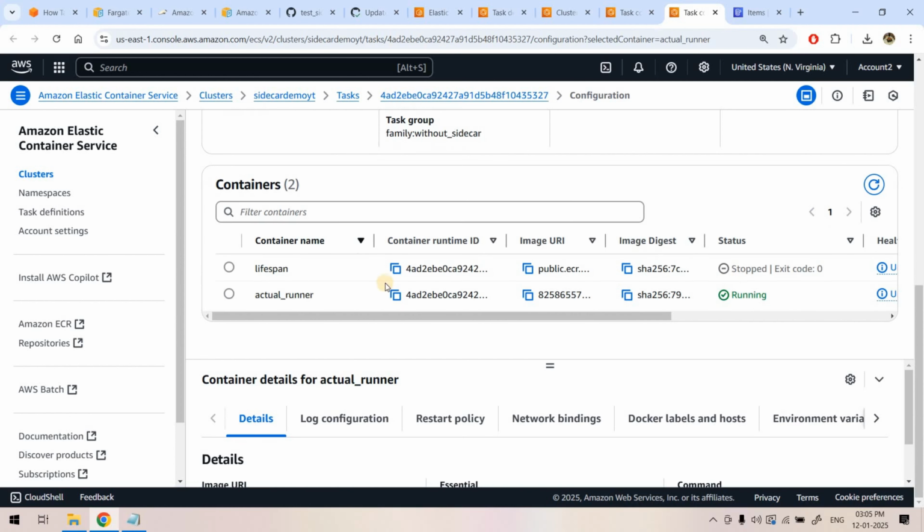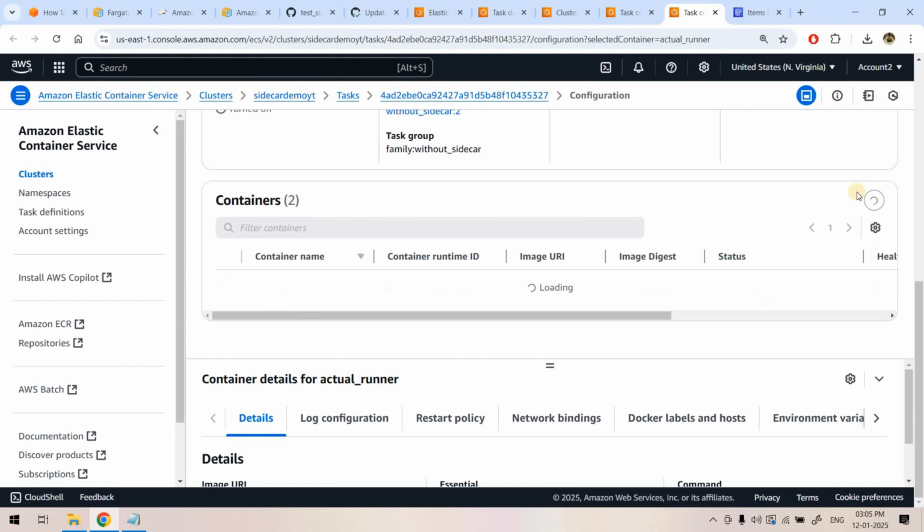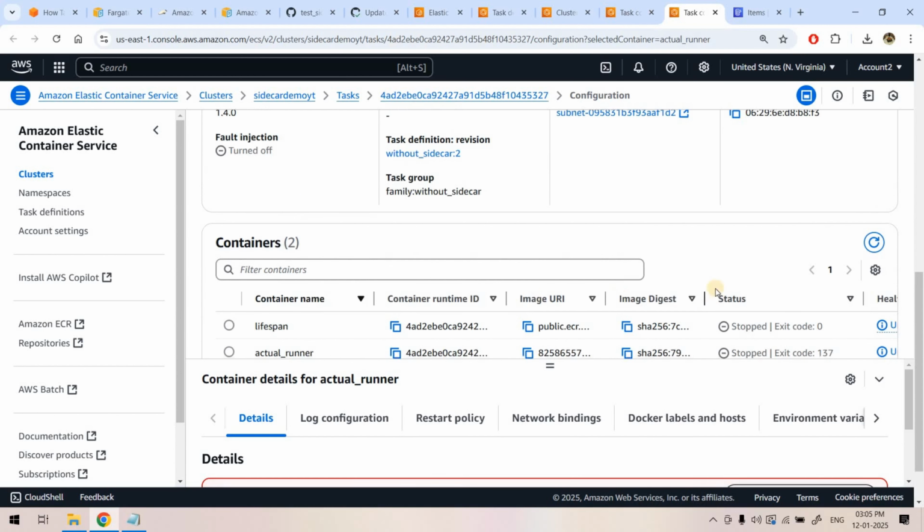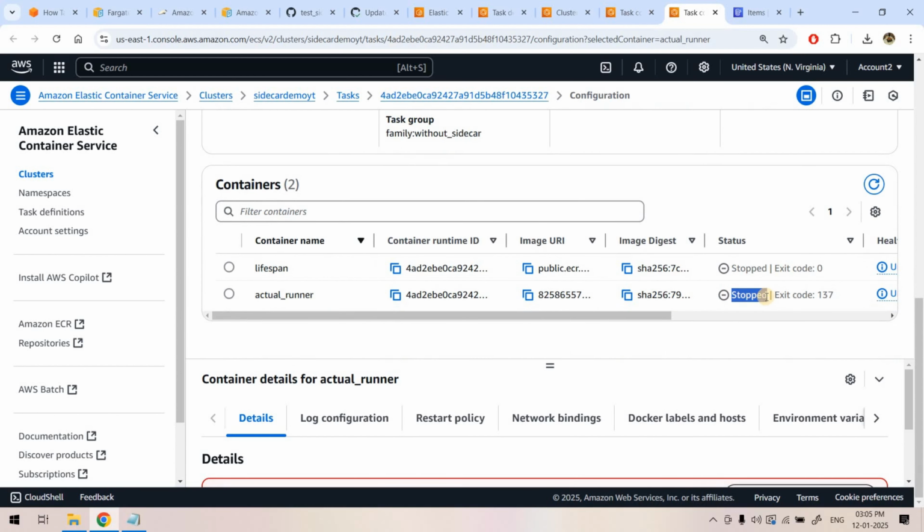Now if I refresh, you can see our actual runner is still running. But lifespan, this particular container which is controlling the timeout, has stopped with exit code 0. It is not an error. It just exited because the sleep time of 60 seconds is over. But because it is an essential task, our actual container which is running the business logic will also get exited. So let's see if I refresh. Yeah, still it is running. It should be stopped immediately by AWS ECS. And here if I refresh again, you have seen that from running, it abruptly went to stopped.